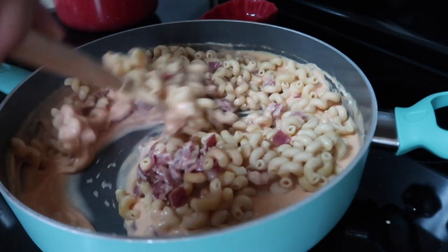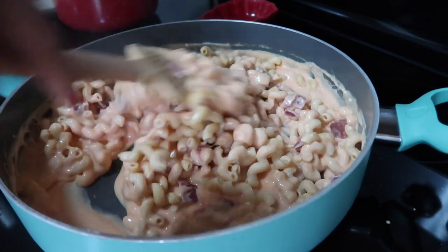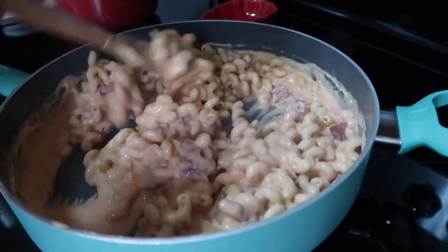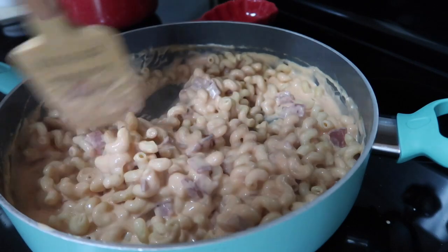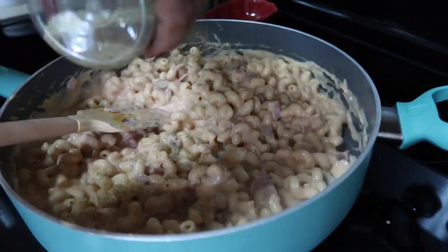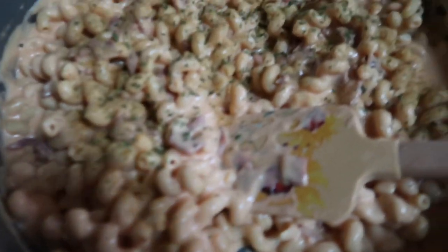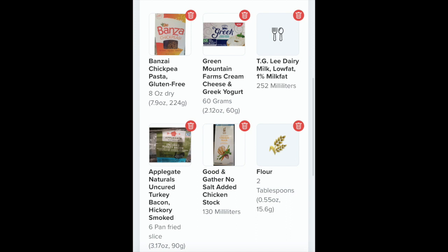And the original recipe that I got off Pinterest called for spinach as well, and I was going to add it in, but I'm not going to. I'm just going to add a little bit of seasoning and parsley, and we are going to call it a wrap. A little bit of complete seasoning in there, a little bit of parsley. I wish you guys could smell this.